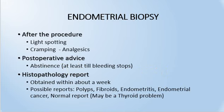If we don't get a proper histopathology report, which is usually in the form of polyp, fibroid, endometritis or endometrial cancer, or sometimes a normal report, and the report is inconclusive, then one has to go for a DNC or hysteroscopy. Better one should go for a hysteroscopic guided biopsy, because endometrial biopsy takes only a random sample, and sometimes we may miss a cancerous growth or any other abnormality. So even after endometrial biopsy, if the symptoms don't go, it is better to go for a hysteroscopic guided biopsy.